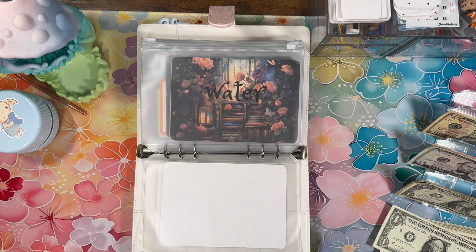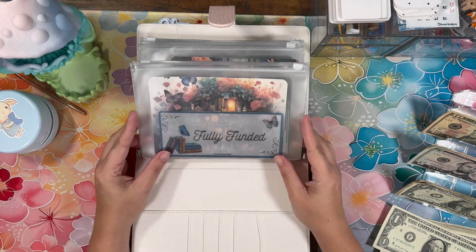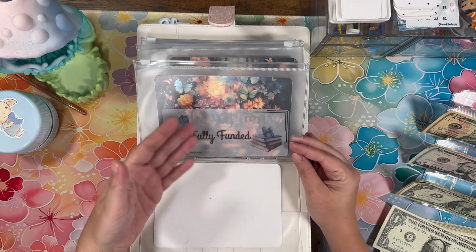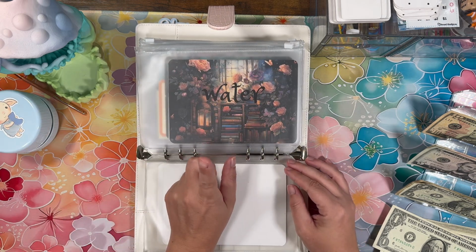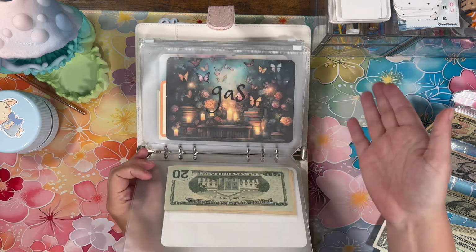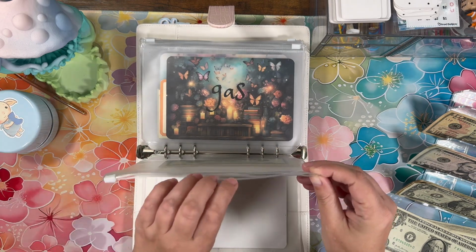So the way we've been doing our month ahead, if you're new here, is I'm using the Snowball method. So we fully funded our first 2. Originally each category was getting $3. So this $3 then rolled to this one. And now the $6 this one will get is getting added to the water. So instead of $3 in water, we're stuffing 9 here, and then each envelope after will get $3, and we'll just keep following that Snowball method.